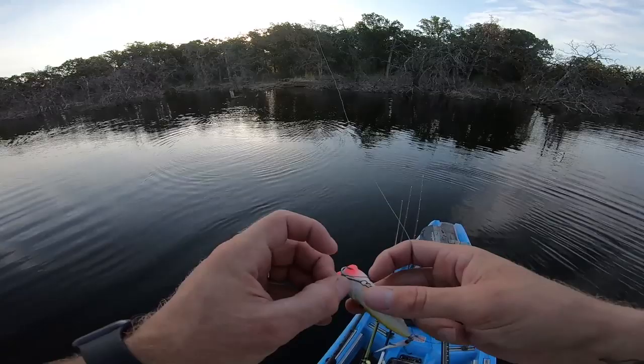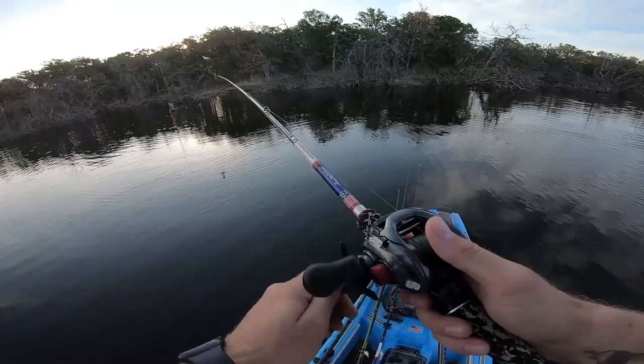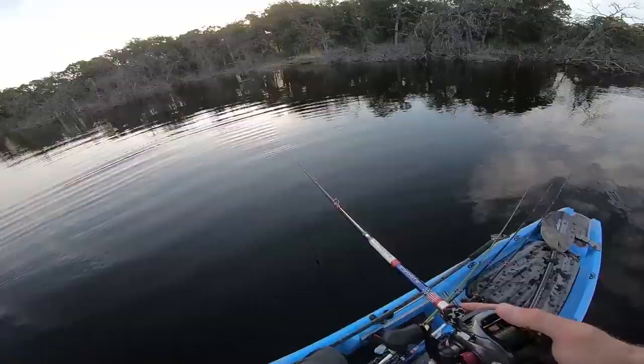What's Rackley doing over there? You caught a big crappie? Not shocking. I don't doubt it. I mean, he's Rackley. I will say this, I should probably be throwing this on a 7'3", not a 7'5" in a kayak.